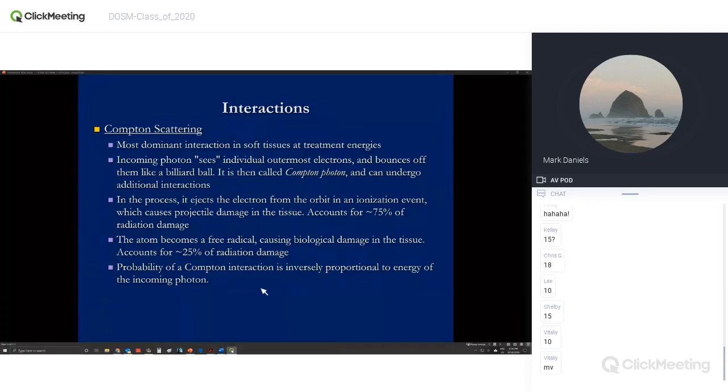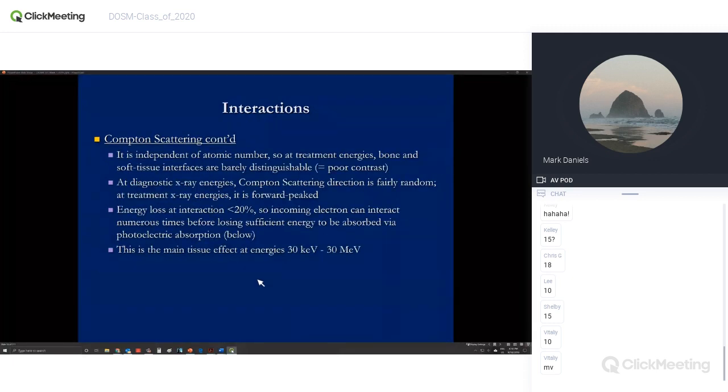As we know, probability of Compton interaction is inversely proportional to energy of the incoming photon. What does that mean? That means as you increase energy higher and higher, over and above our treatment energies, you lessen the likelihood of interacting via Compton. But the good news is that because it deals in the outer shell electrons, it's independent of the atomic number. So that's why we see horrific MV images versus when we look at diagnostic X-ray. Compton scattering again tends to be more forward peaked in treatment. But if you can get enough scatter, you can get a much better image like in KV. Okay, main effect, 30 to 30.